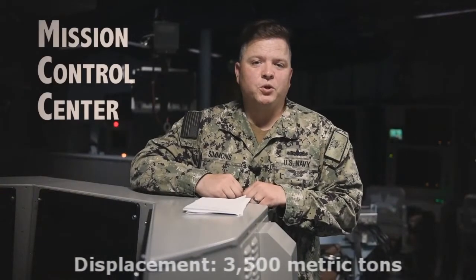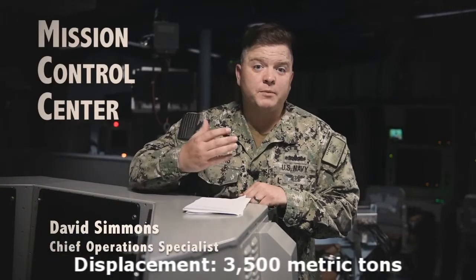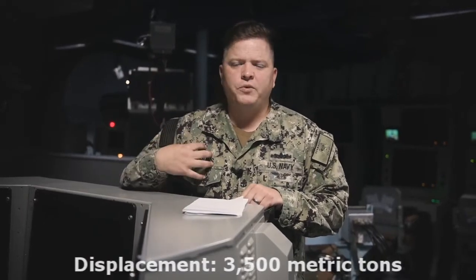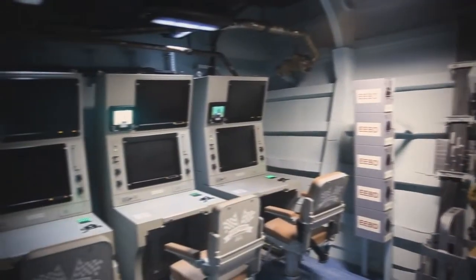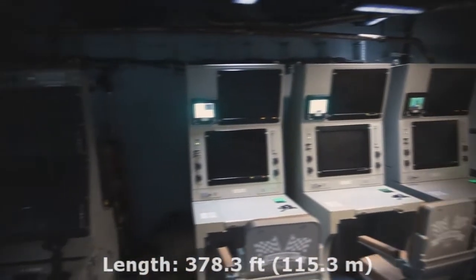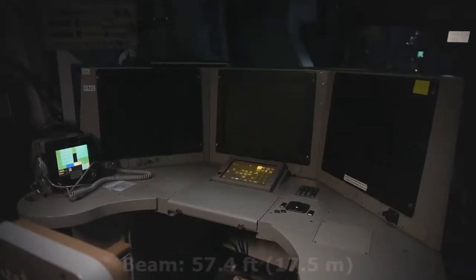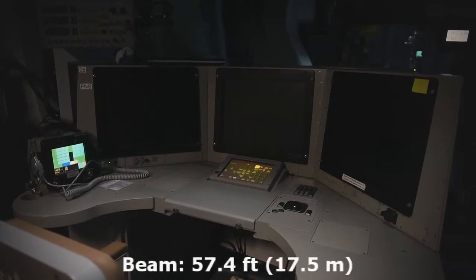Welcome to Mission Control Center. I'm Chief Operations Specialist Dave Simmons. I'm originally from Canton, Georgia, and I'm going to give you a little bit about what we do here inside MCC. Normally we send a 3-personnel watch in here. We have our Tactical Actions Officer, which has the weapons release authority on board the ship. We have our ForceNet Supervisor, who's in control of the air tracks, as well as making sure that we can send tactical information off board ship.